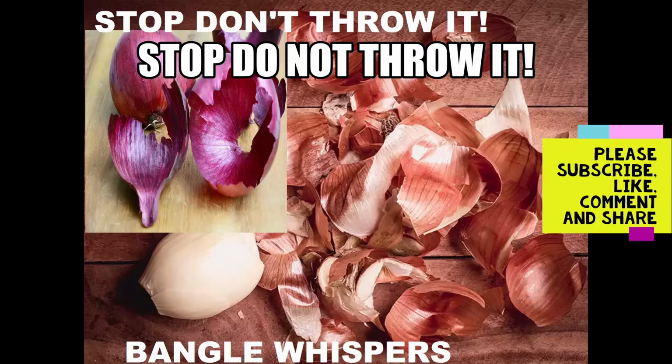And after you make the tea, you have the leftover peels, you just take them and put them in your garden. It'll get rid of the bugs and parasites, and it'll make the soil good, rich with all kinds of nutrients, and the plants will be happy. So it's good for the plants, it's good for the soil, and it's good for humans.